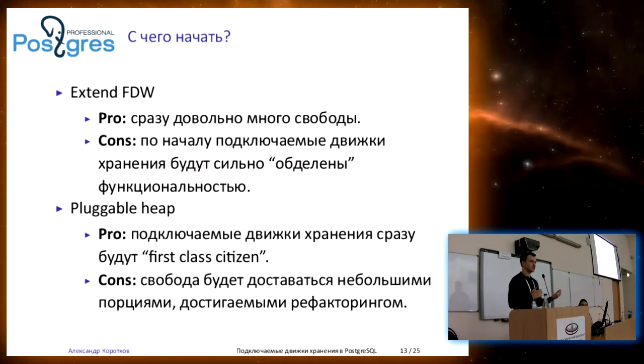We, in fact, outlined two possible solutions: either extend the FDW interface, because foreign data wrappers have quite rich functionalities. They have writable performing. We can write and read from them.